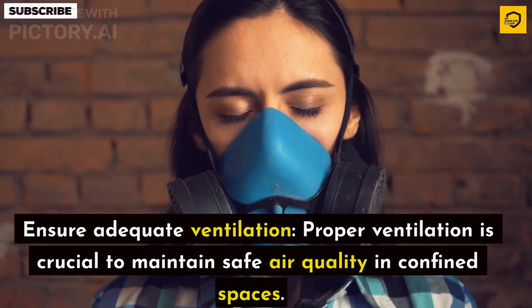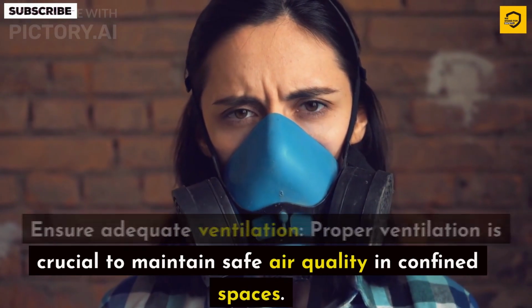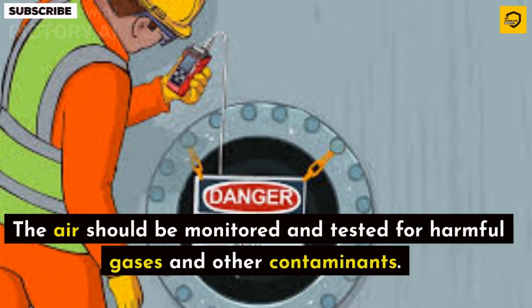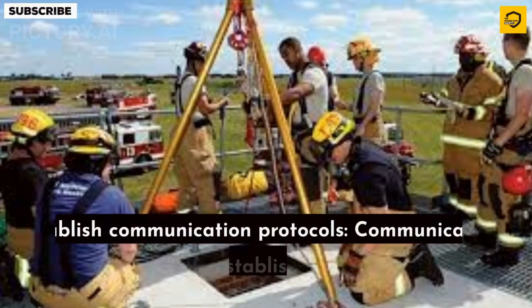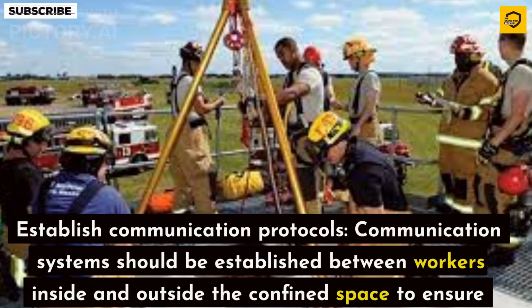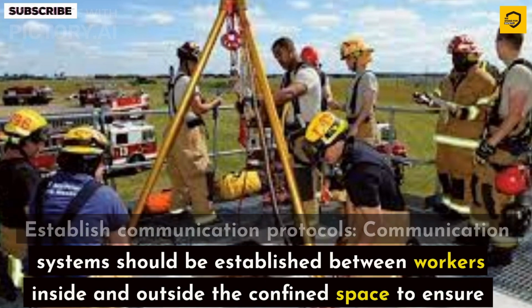Ensure adequate ventilation. Proper ventilation is crucial to maintain safe air quality in confined spaces. The air should be monitored and tested for harmful gases and other contaminants. Establish communication protocols. Communication systems should be established between workers inside and outside the confined space to ensure proper monitoring and response in case of an emergency.